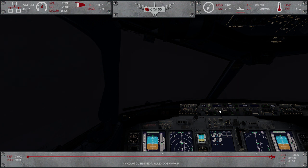Speed 160 and some build, please. Lufthansa 420, heavy descent, maintain 3,000. 3,000, Lufthansa 420, heavy. Canadian Express 1, descend, maintain 5,000. 5,000, Canadian Express 1. Have a good night. Let them intercept on here. American 505, descend and maintain 4,000.